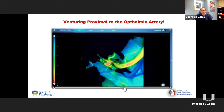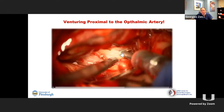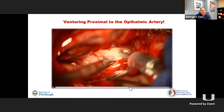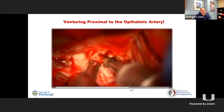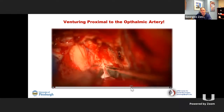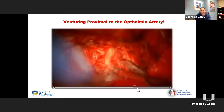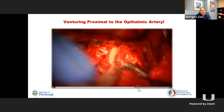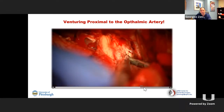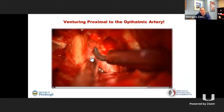So occluded at the neck, but then trying to get access proximal to the distal dural ring here, and sort of just dancing around the optic nerve to try and get access to the clinoidal segment of the carotid artery. It does require a little bit further dissection deep into the dural rings and dissection of the ophthalmic artery here. But eventually created enough of a dissection to be able to place a clip that was proximal to the ophthalmic.